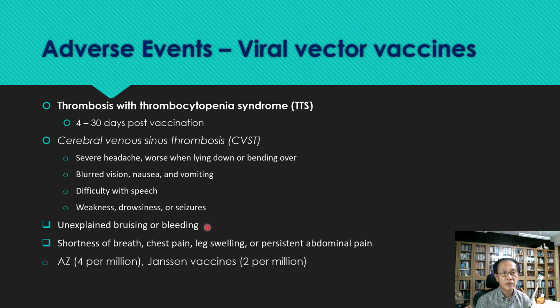It can also occur with unexplained bruising or bleeding. The person can also present with shortness of breath, chest pain, leg swelling, or persistent abdominal pain from thrombosis. This is an immune syndrome. It occurs in the AstraZeneca product, 4 per million doses. Janssen vaccines, 2 per million doses of the vaccine.